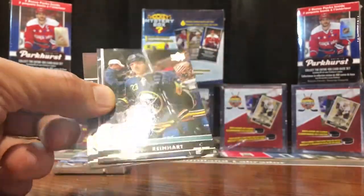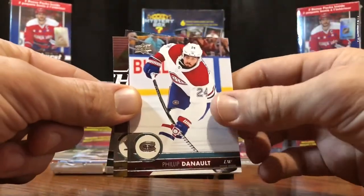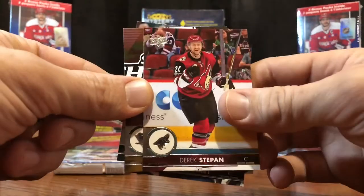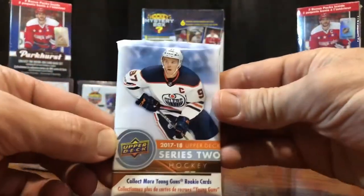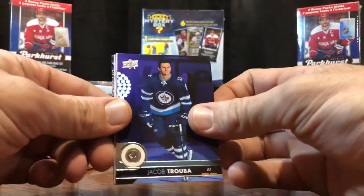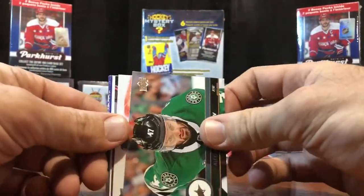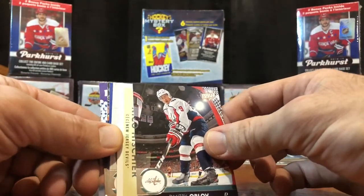Another hit. Lots of hits in here. Ryan Hart. Stepan. We got two packs left, boys. Two packs left. Break it down. Just look for it. I'm going to scan for the hit now. Scanning for the hit. There's a hit.